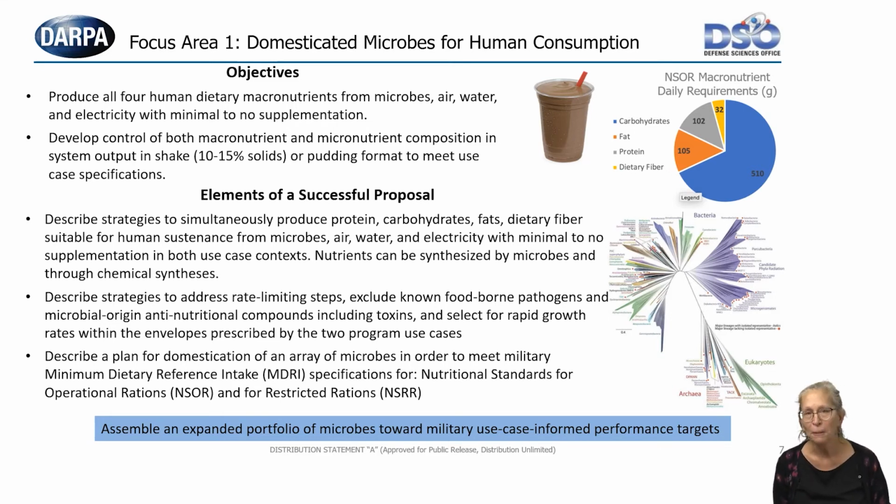So successful proposals will describe the strategy, a technical approach, to simultaneously produce protein, carbohydrates, fats, and dietary fiber suitable for human sustenance from the starting materials. Nutrients can be synthesized by microbes, but it may be attractive to consider the possibility of synthesizing nutrients for direct consumption if necessary via chemistry.